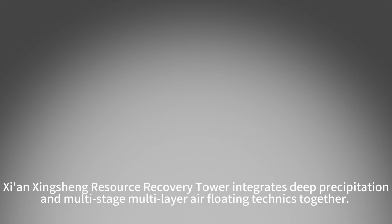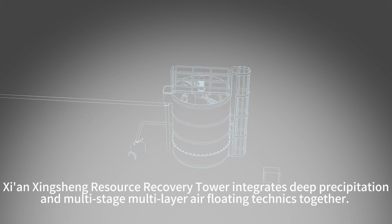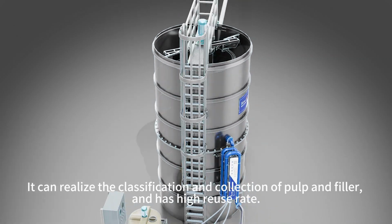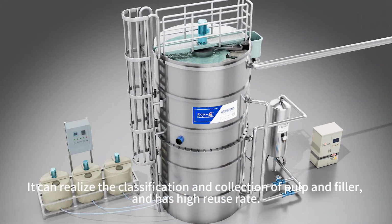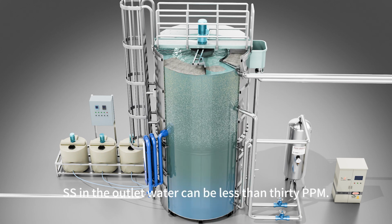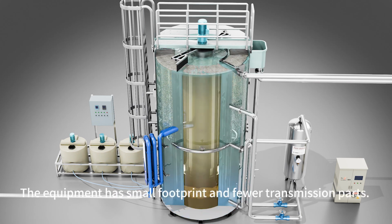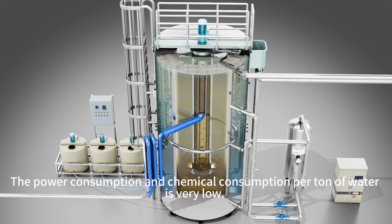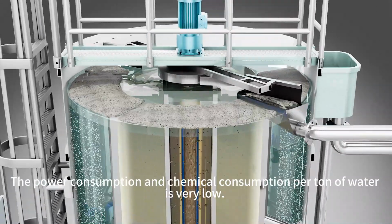Xi'an Xingshan Resource Recovery Tower integrates deep precipitation and multi-stage multi-layer air floating techniques together. It can realize the classification and collection of pulp and filler, and has a high reuse rate. SS in the outlet water can be less than 30 ppm. The equipment has a small footprint and fewer transmission parts. The power consumption and chemical consumption per ton of water is very low.